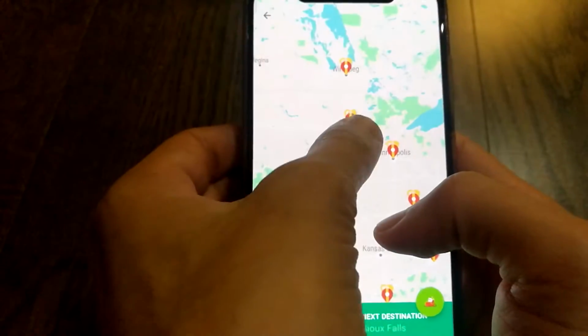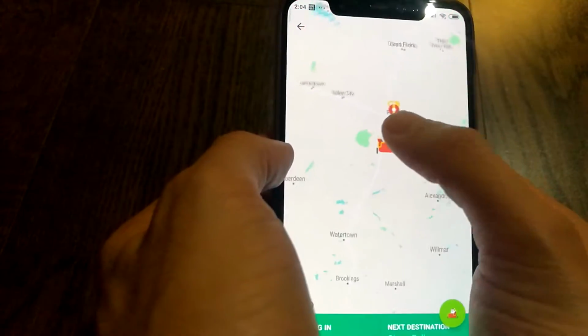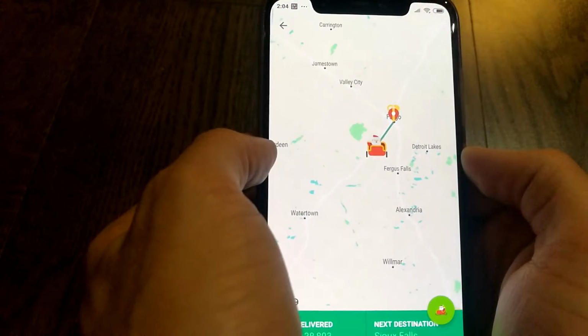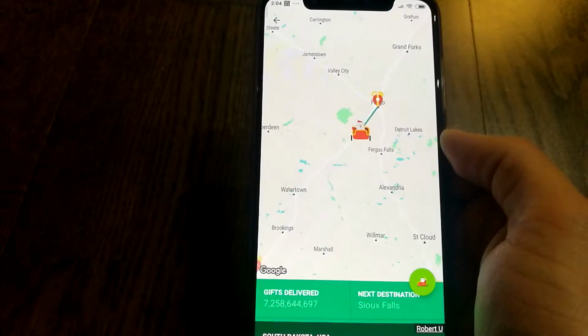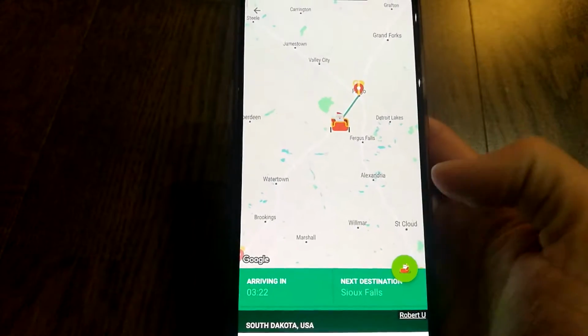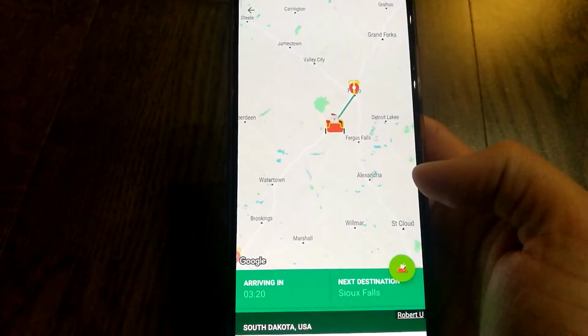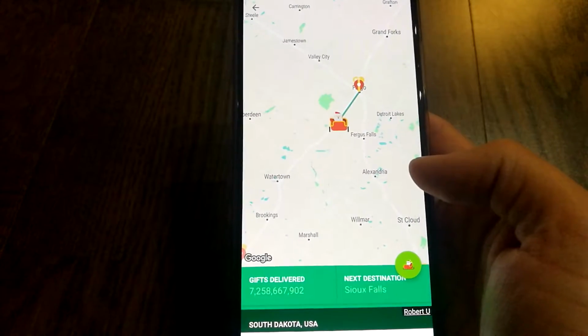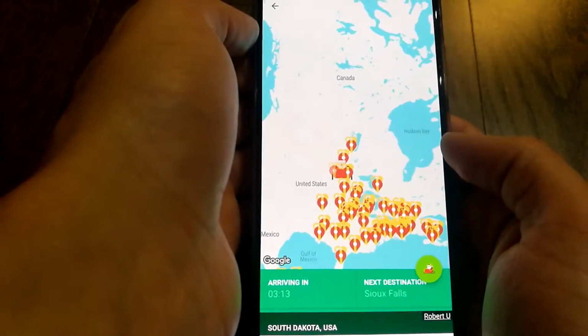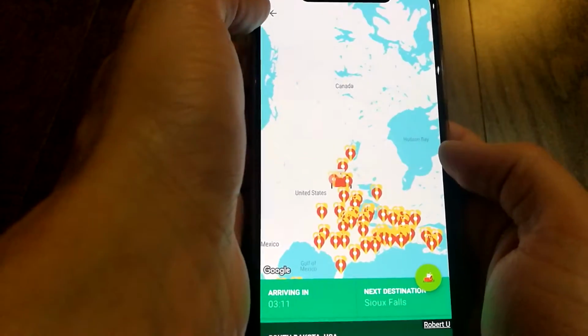Let's try to see if there's anything else that happens when we click on Santa. So it does mention how many gifts have been delivered and what's Santa's next destination. It's South Dakota, United States. Interesting. But there's a lot more about this app.